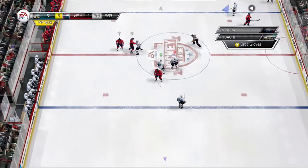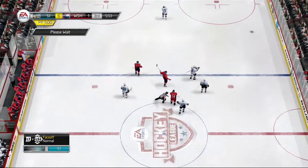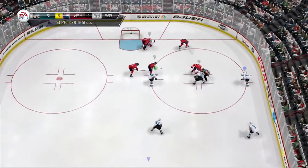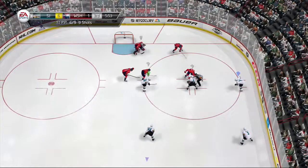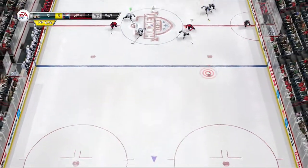Whoa! Huge collision takes place. What a shot! There's the whistle. We'll get the delayed call here. Bondra's walking one more time to the penalty box. This is getting to be a repeat of a repeat. And that draw guy got it in their own end. He'll clear it out.